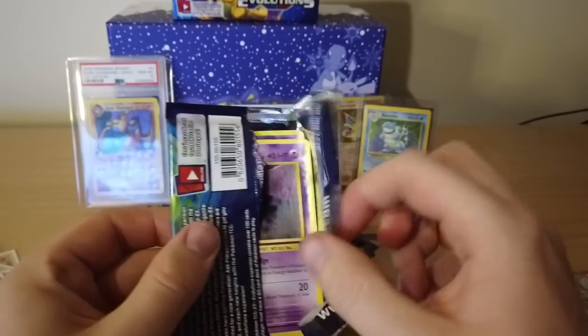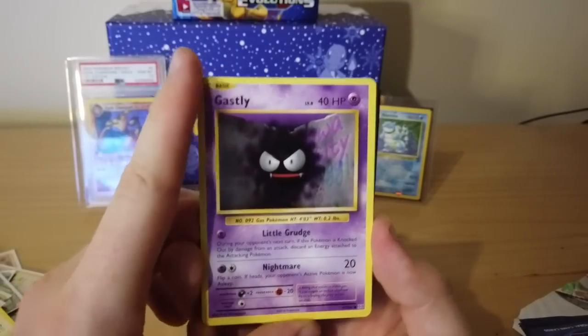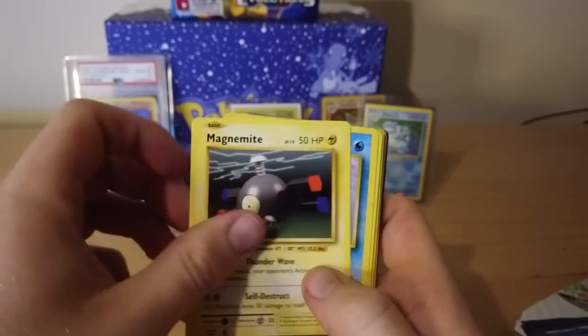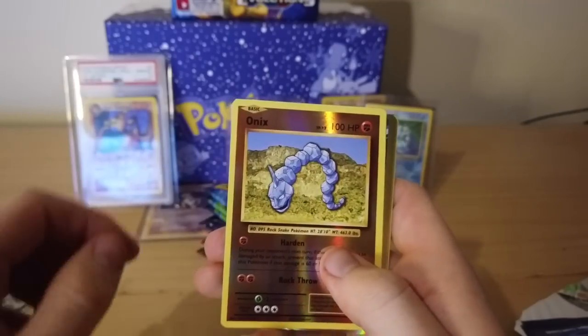Wow, this one opened up easy. Would you look at that? We got the Ghastly. When I looked at this card as a kid, I always wondered what it said on the graffiti in the background. Something city, and then you can't even tell. But Ghastly, Magnemite. We see something shiny here. We got a Seal, Charmander, Diglett. Oh, that's just the reverse. Nope, just kidding.